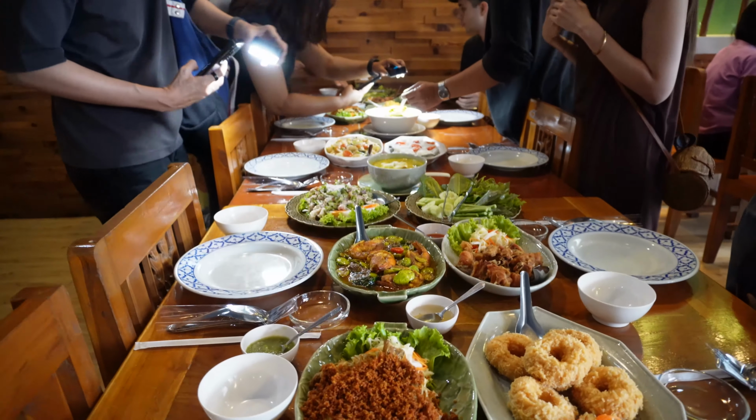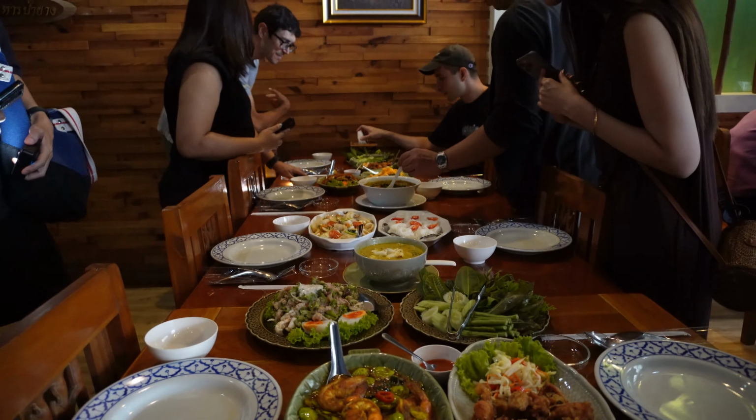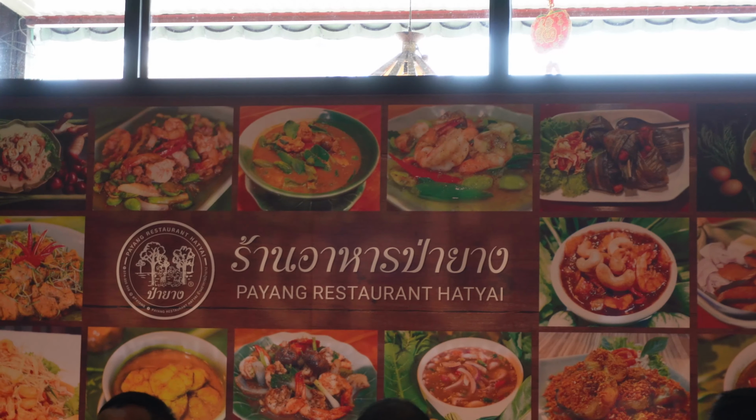That's Ba Yang restaurant. So we're gonna go inside. I have a feeling that our team has actually put in the order already. We don't even need to wait. Let's get to the table. Lee is waiting there as well. The whole crew is here, the whole team, and you can see eating Thai family style like this.